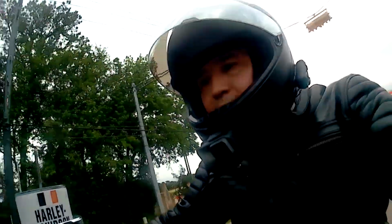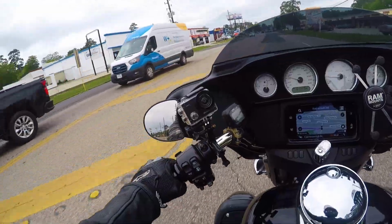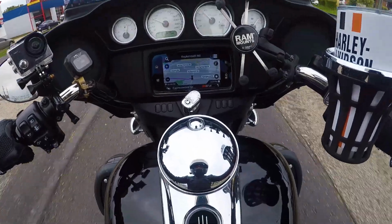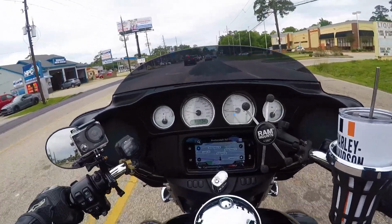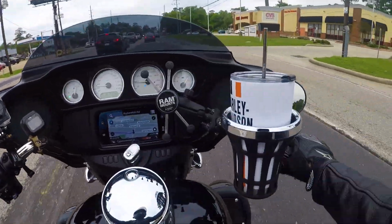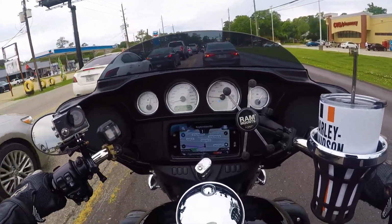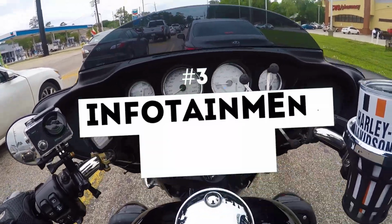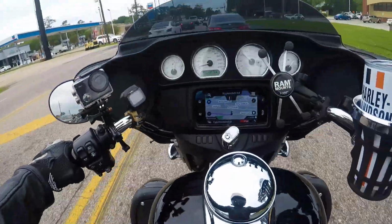Alright, so the number 3 thing that I love about this bike. Is that the next stoplight? Yeah, that's the next stoplight. So, the number 3 thing I love about this bike, I forgot again. I remember. It's the infotainment system. So, the infotainment system, it's awesome.